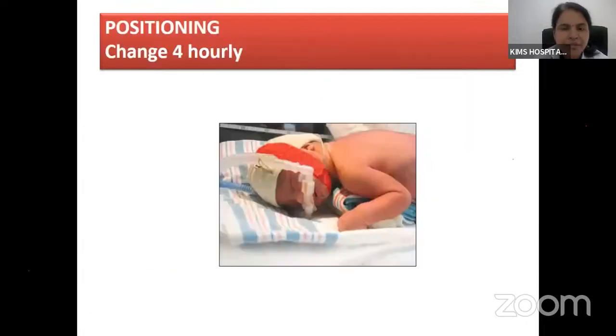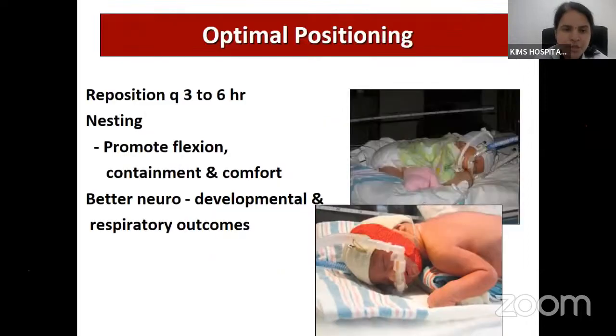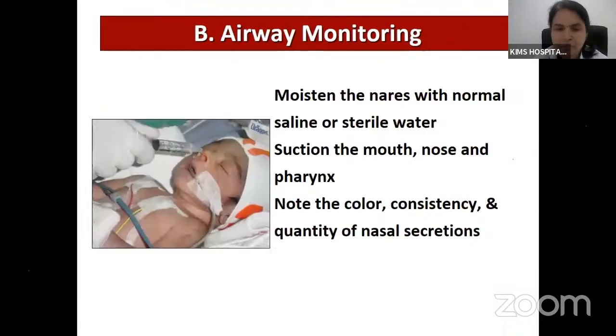So this must be repeated every 2 to 4 hours while the baby is receiving CPAP in order to see whether the baby is improving or the same or worsening. Position also warrants our attention, and position changing is to be practiced once in 4 hours. So optimal positioning of the baby includes placing the baby either supine or turning to one side or complete prone positioning. Now, while providing CPAP, it is important to allow nesting, which will promote containment and comfort, and also improves neurodevelopmental outcomes as a part of developmentally supportive care.